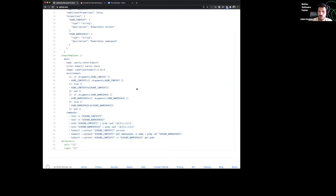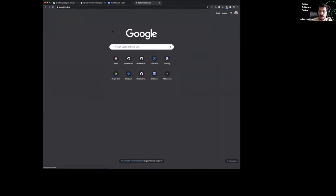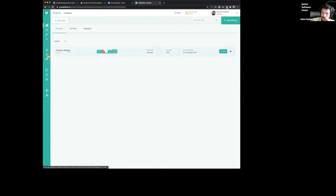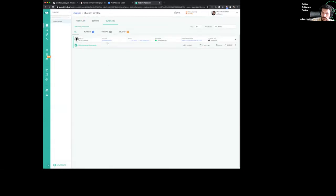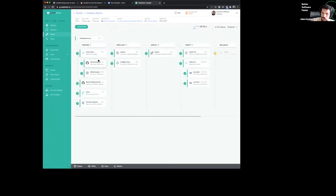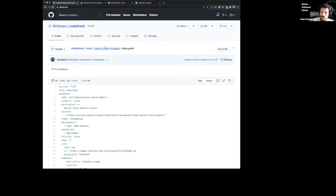And I can actually show you what that looks like in one of our pipelines. Oh, it's the other one. Oh, anyway, I'll come back to that one. Sorry, I don't have the pipeline specifically handy right now, but I can show you one of the other ones.